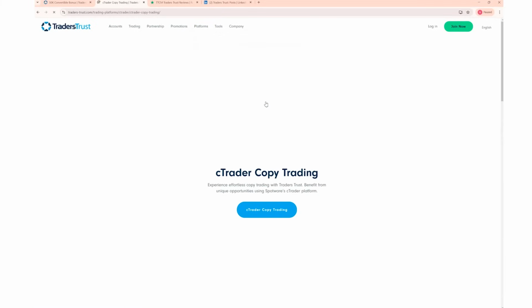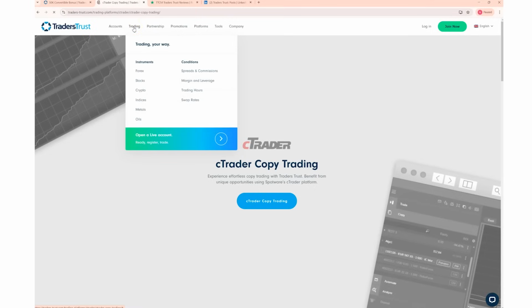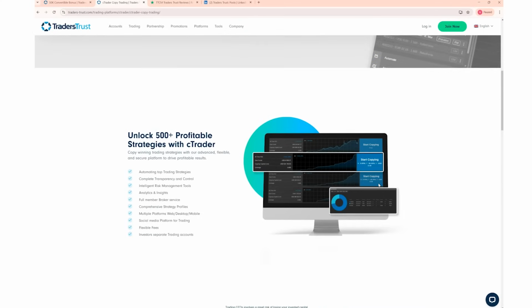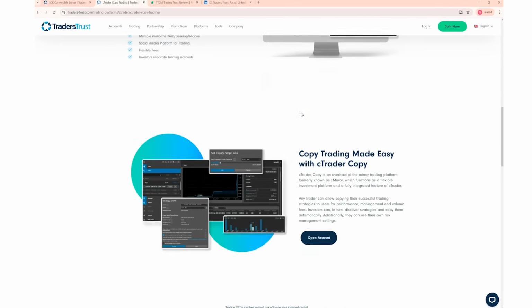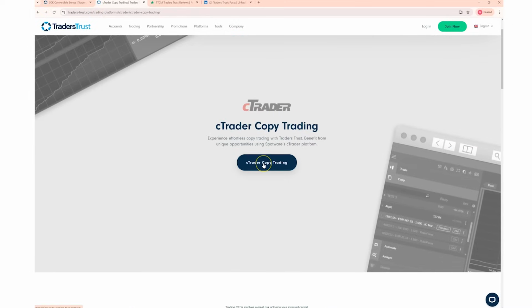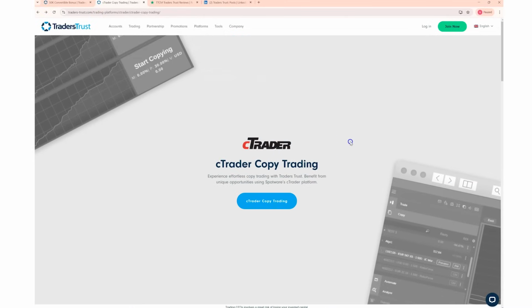And the cTrader copy trading. I've shown you earlier that we had a copy trading available under Traders Trust, and we also have cTrader copy trading. So within the platform, you directly have access to the analysis of a lot of different strategies that you can start copying. So it's great to have access to the social trader of Traders Trust, and the global copy trading of cTrader, since all the strategies available for all brokers who are using cTrader will be available in the copy trading. So this is a great tool indeed.